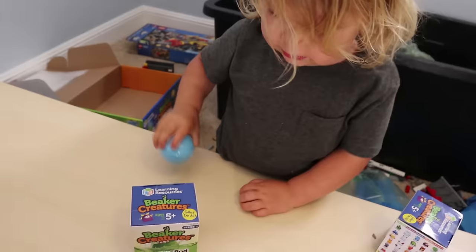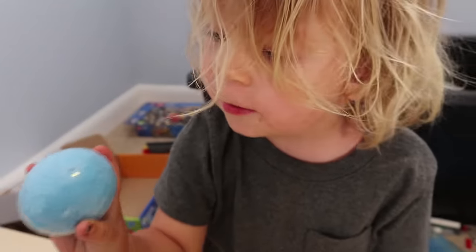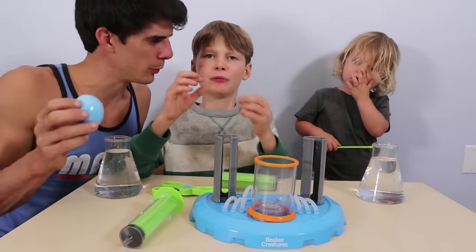There we go. I hear something in there. What are you hearing there? It's a monster. Okay, River says she hears a monster in her egg, you guys. All right, you guys, so we got our water here and actually, it tastes exactly like a bath bomb. Oh yeah, don't eat it.